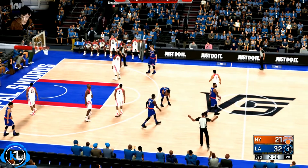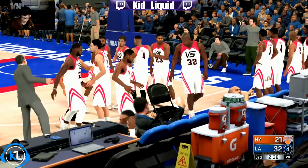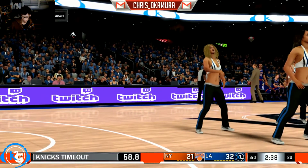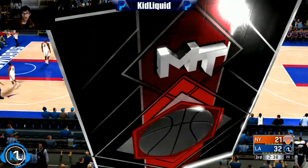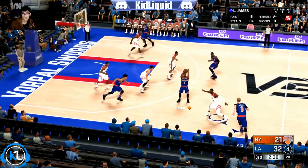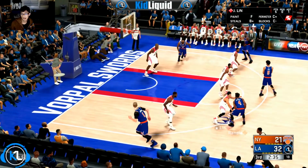Los Angeles making a switch here. James is checked in. The Knicks also changing it up. Kyle O'Quinn is checked in for Hernan Gomez. Lee comes in for Carmelo Anthony. And Randall subbed in for Neil Aquino. Right around a minute and a half played here in the third quarter.